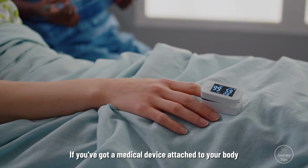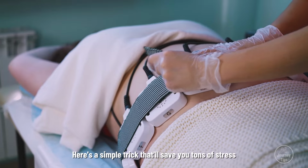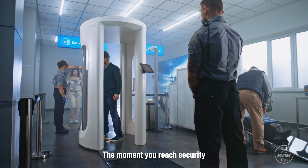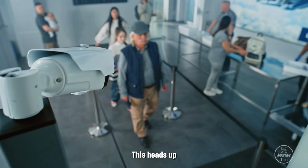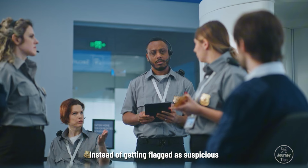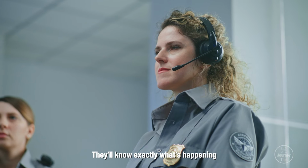If you've got a medical device attached to your body or metal implants from surgery, here's a simple trick that'll save you tons of stress. The moment you reach security, just tell the agent, "I'm wearing a medical device," or "I have a metal implant." This heads up completely changes how they handle your screening. Instead of getting flagged as suspicious when the scanner beeps, they'll know exactly what's happening.